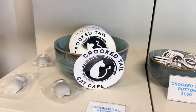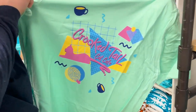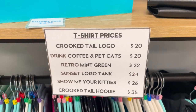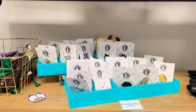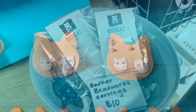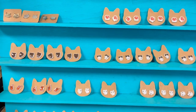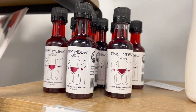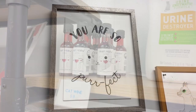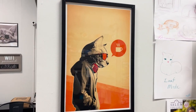They also have some really cute merchandise here. For instance, this t-shirt, it was my absolute favorite, but they have some different variations of this t-shirt as well. Here's some of the prices. They also have these cute earrings as well. I love these, those are so cute. And they have some cat wine. And just some more cat-themed posters and things around the cafe.